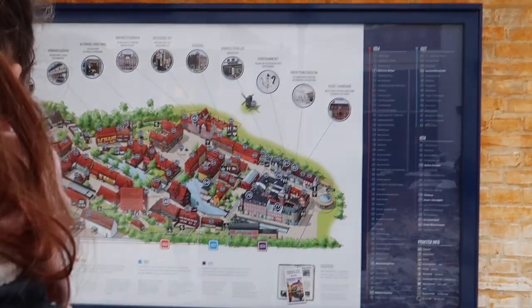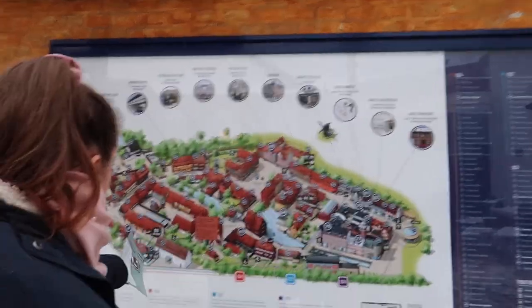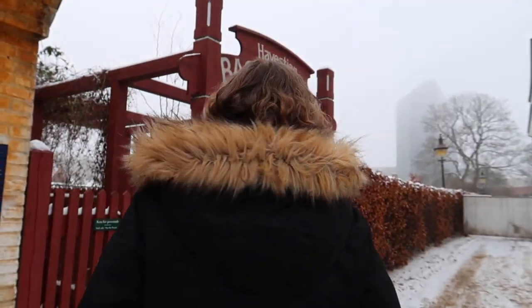Look at this. Er der ikke sådan en her, du? Ooh, there is a mølle. Or maybe we can't go to the mølle. I don't think we can go to the mølle. So go back and... Look how cute this is! Guys, this is so cute.